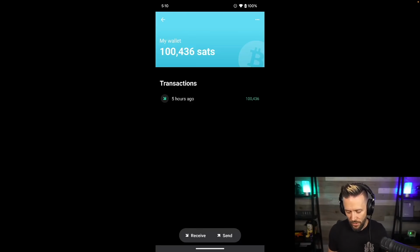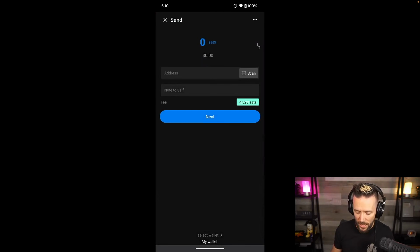Okay, so the next thing I want to show is how to send a transaction. And in this instance where you've just got a wallet on your phone, it's a pretty simple process. So let's go through. First thing you're going to do is hit that send button down at the bottom of the screen. And this is going to bring up your send screen. It's just going to ask for some information.